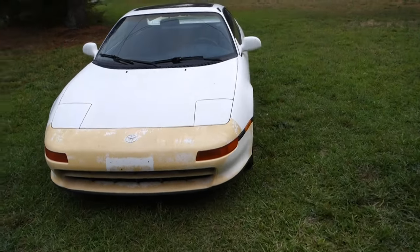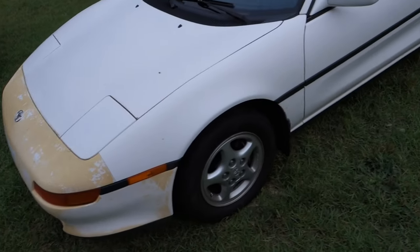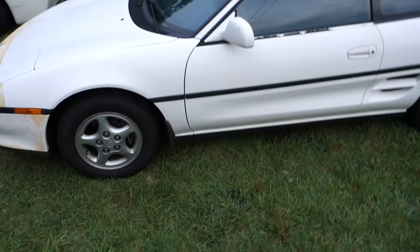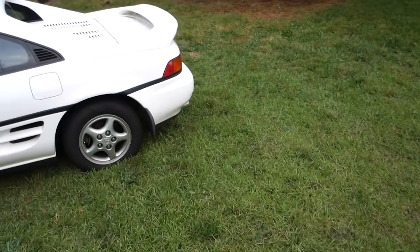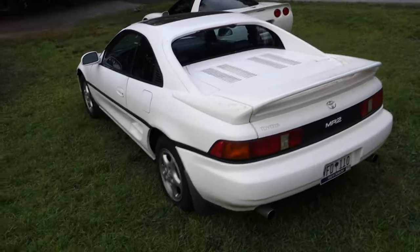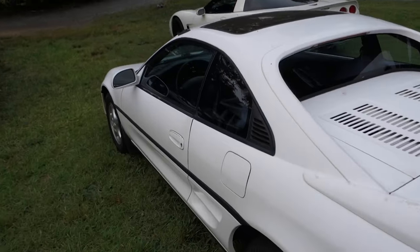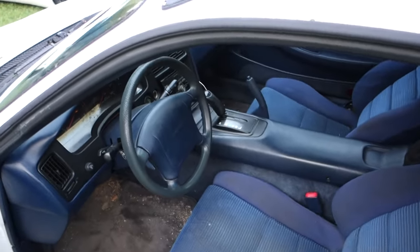The front bumper kind of sucks. I was tempted to try to fix that, but like I said, it's a lot of work. Don't really have the time or money for that at the moment. Still has the transmission issue though, but it is a fun little car to drive. Everything works. The AC, the heat, just the transmission doesn't shift.